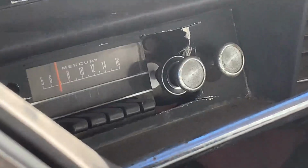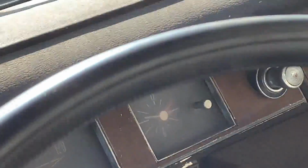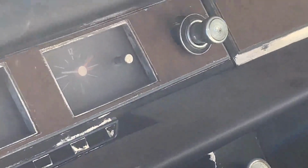Well, look at this dash. Looks like your basic Ford dash. Really? Oh, someone's gobbled up into the radio area. That's good. It's easier to fine-tune the radio when you do that. Where's the key? Gone. There's no key. Okay, well, carpet's dirty.